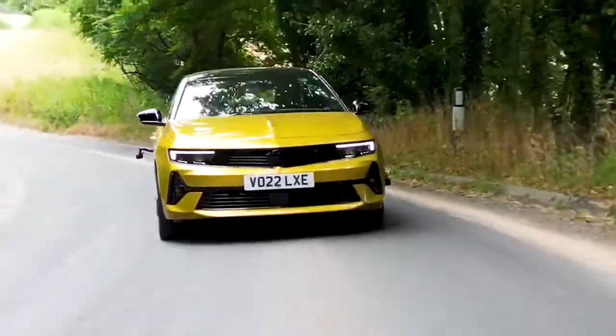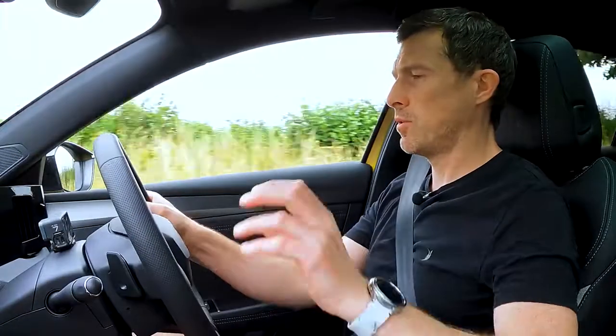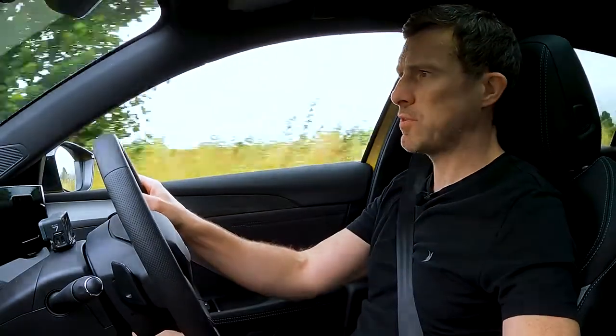Finally then, let's see what the Astra's like on a twisty road. So I'm going to put it into sports mode. That's sharpened the throttle response, the steering and speed from the automatic gearbox. Though I'm going to put that in manual mode. Take control myself with the pedals.